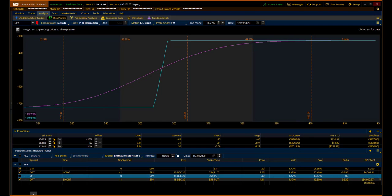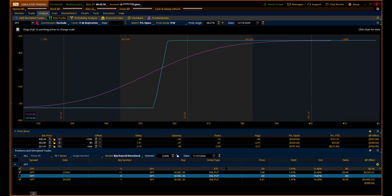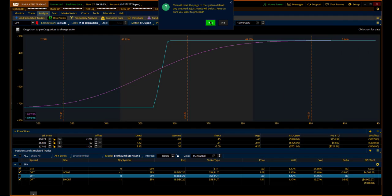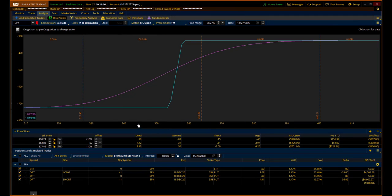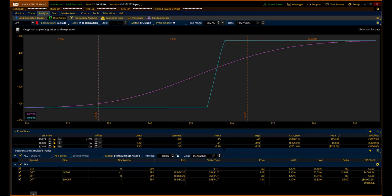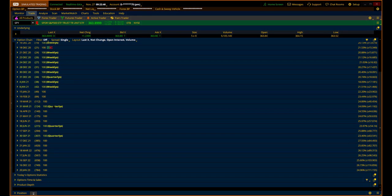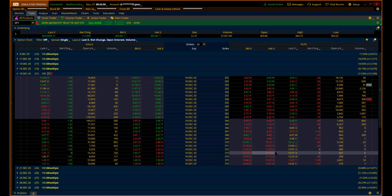I've got the 354, 358 put. This is a credit spread that's $4 wide. So the max loss in here should be $4. And yet you can see that it's just off for some reason. Let's go ahead and see if I can reset it. This is one of the reasons that I don't trade on Thinkorswim anymore, because of things just like this. So we know that this trade has a max loss of $4 because it's a $4 wide spread, right? It can't have $727 of loss. It's just not possible, right?